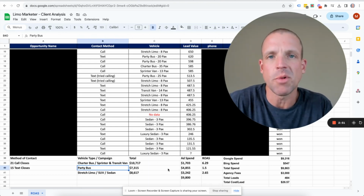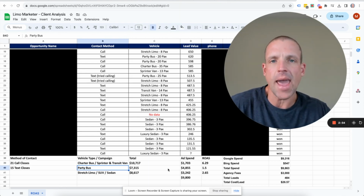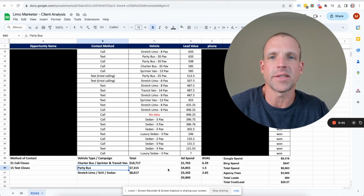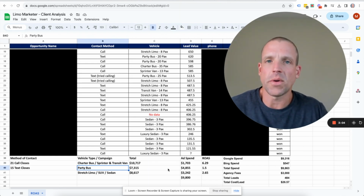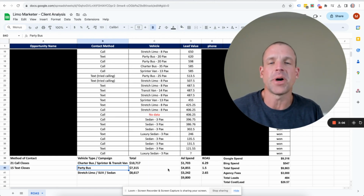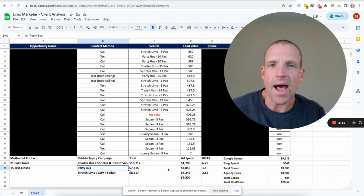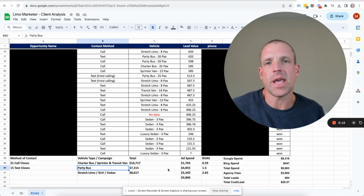So what we like to do at Limo Marketer is we have different campaigns for different vehicles. So how Google and Bing Ads works is on the campaign level, you control lots of things. You control your location targeting, your bid strategies, but one of the most important things you control is your budget. So I highly recommend having different campaigns for the different types of vehicles you have.